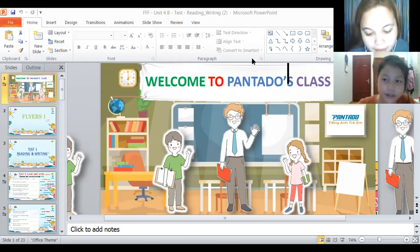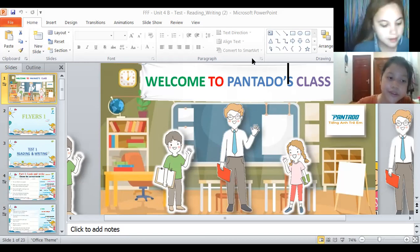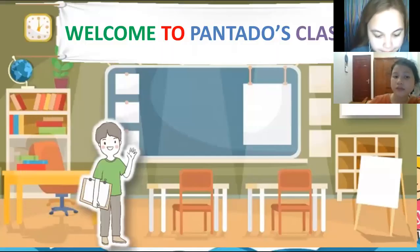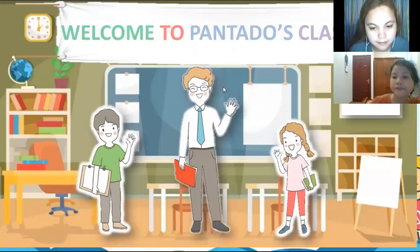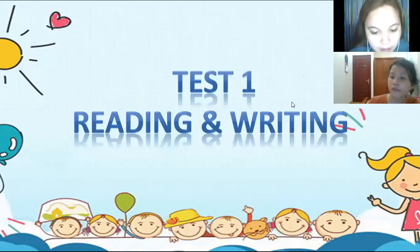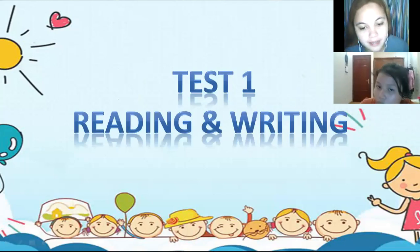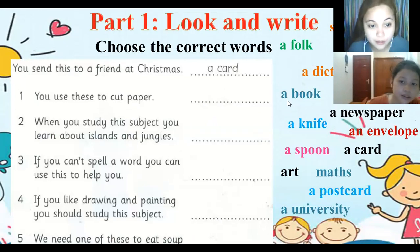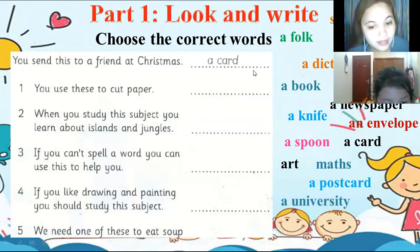Very good. Okay, so Anne, let's begin our activity for tonight, okay? Okay, so this is our first activity. Test one, we have reading and writing. You can see on the screen, Anne, some words on the right corner of our screen. You're going to choose your answers here, okay? So example, you send this to a friend at Christmas. Answer is a card. Okay, so number one, Anne, read and answer.